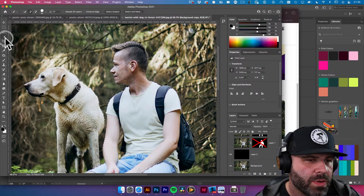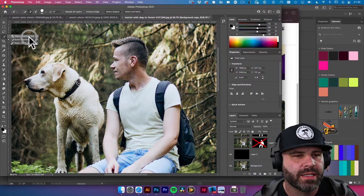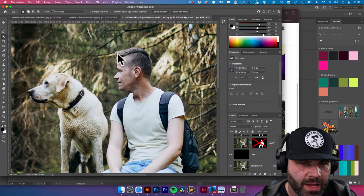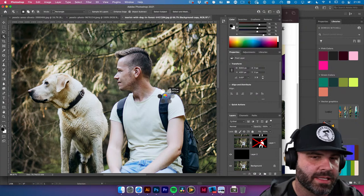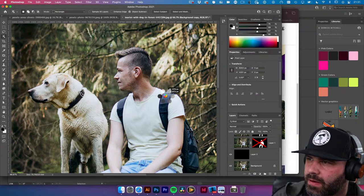Cool. Newer, maybe in the last version and now this version, is the object selection tool. The way this works, you choose the object selection tool and you literally click and drag over the top of an object, and it senses what's in focus, detects the edges, and makes a selection. So let's see how it does on this image with all this extra garbage around it.